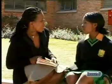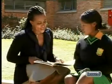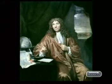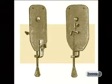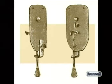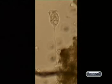Remember I was telling you about simple microscopes? Now, in the 17th century, a man called Anthony van Leeuwenhoek took constructing magnifying glasses to a whole new level. Leeuwenhoek was an extraordinary lens grinder. He manufactured minute magnifying lenses, some as small as a pin head, with very short focal lengths that achieved magnifications of up to 500. Remember, magnification can be calculated by dividing the size of the image by the size of the object. Using his very small lenses, he observed tiny animalcules, what we know today as bacteria, for the first time.